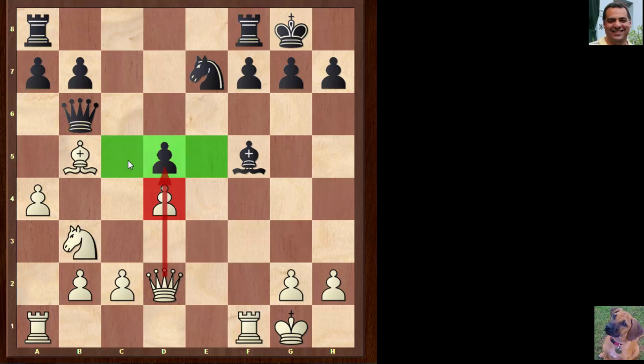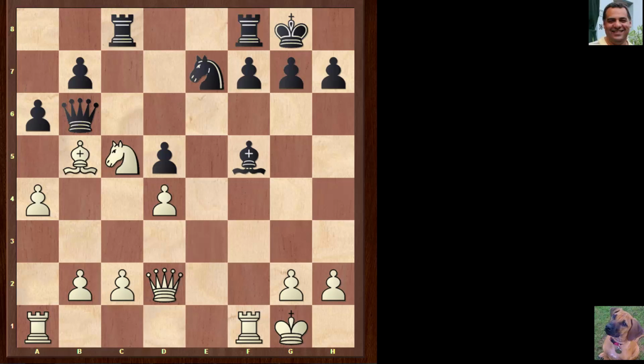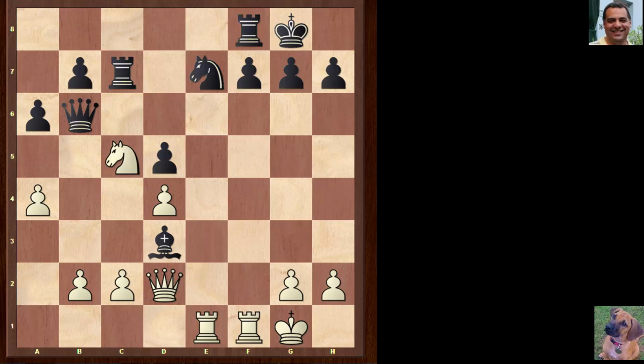In exchange, he's got a good dark square grip. He's got the f-file pressure still. So let's see this in action. Knight c5 now, using the grip on the dark squares. Instead of moving the bishop, we have attacking black's piece instead. Black plays to defend that knight, and now white plays bishop d3. Bishop takes d3, queen takes d3.